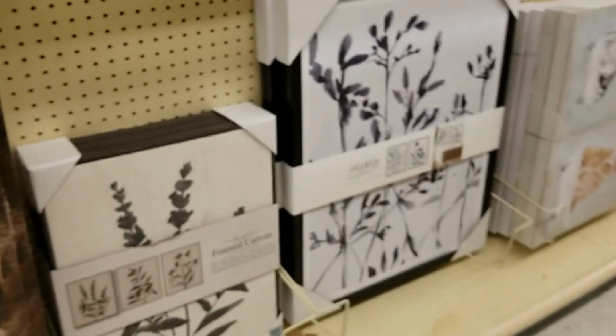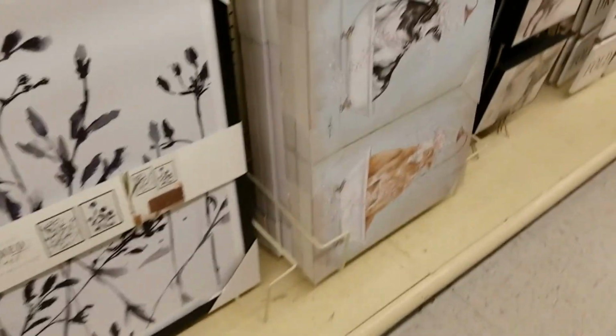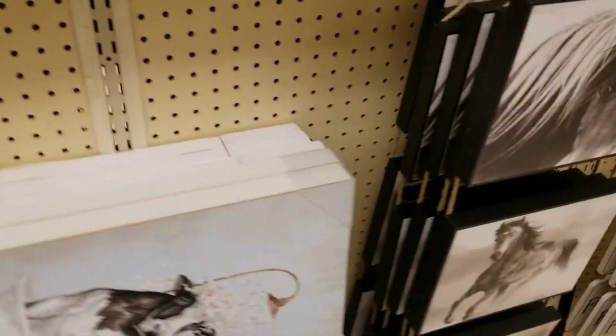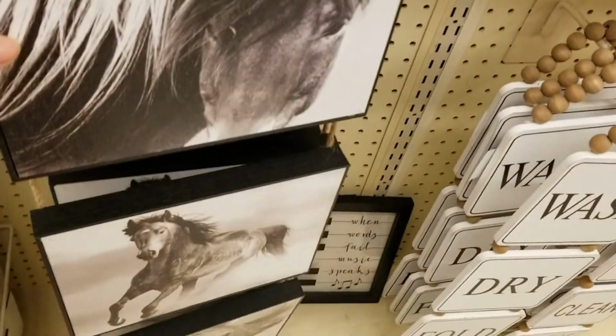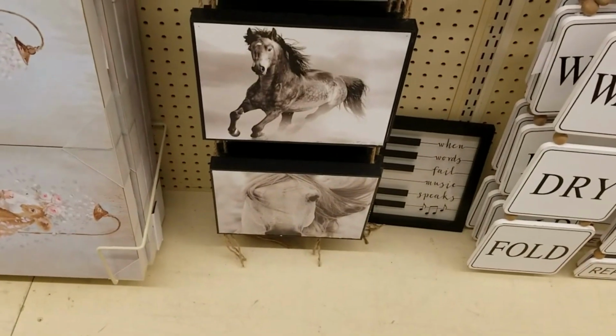As you all can see, they still have plenty of artwork, framed art, pictures of every type that you can even imagine. And something about this was unique looking, I thought.